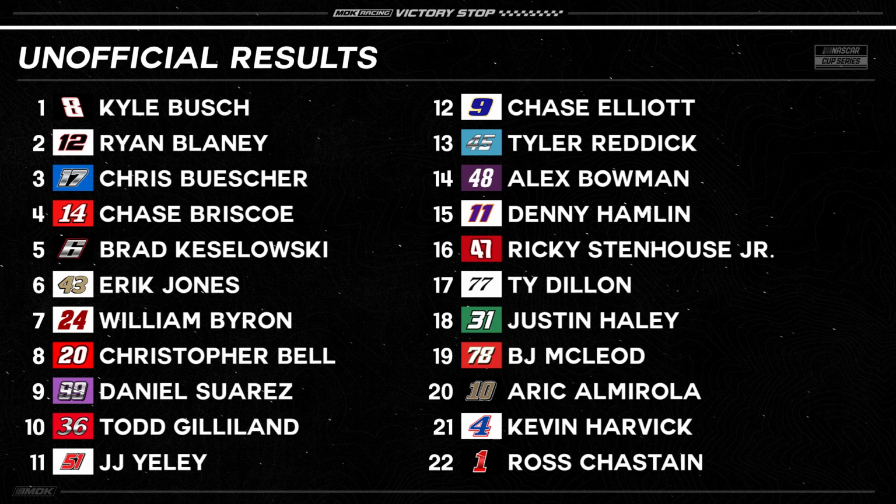Erik Jones, quiet 6th place finish for him, as well as William Byron, Christopher Bell, Daniel Suarez, and how about Todd Gilliland, another top 10 finish for him in that team. Got replaced by Zane Smith to drive the 36 car this weekend. Nice run for him. And JJ Yeley for Rick Ware Racing in 11th place.